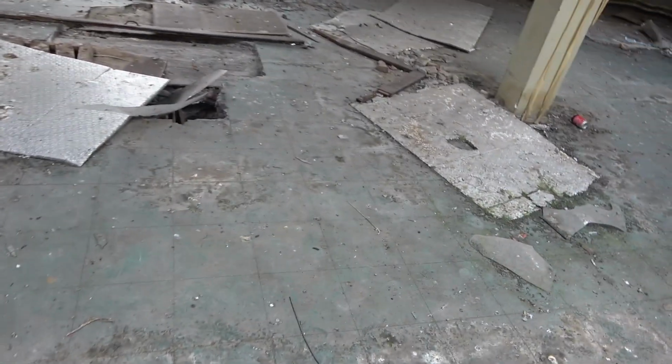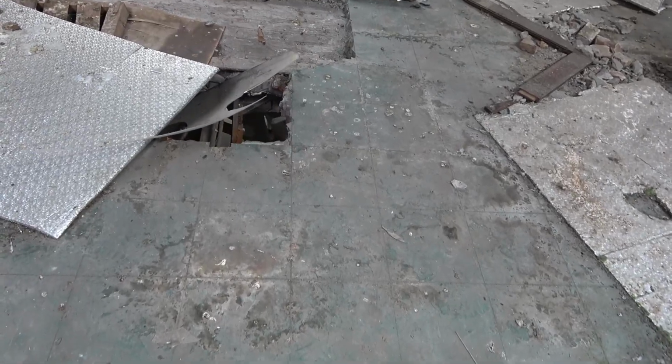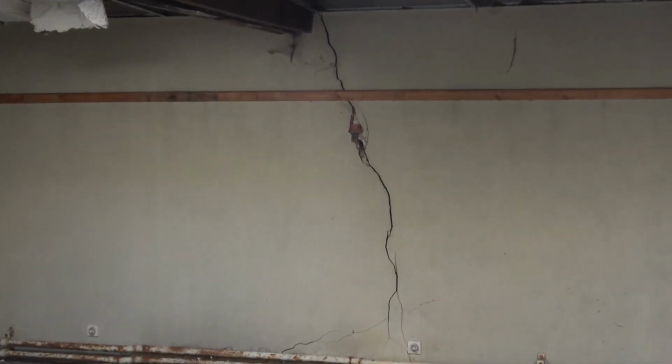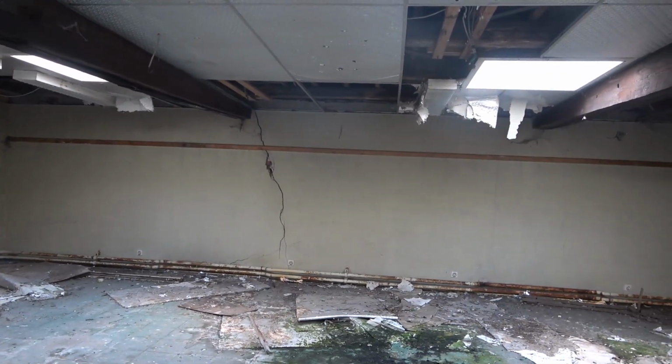Oh man, the floor collapsed here. Yeah, I don't like that. The floor completely collapsed there. So I'm not going that much further here. Oh yeah, look at the cracks in the wall over there. This place ain't safe. I don't think they're gonna be able to renovate this part.